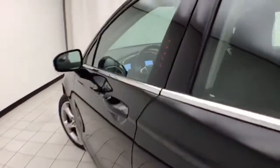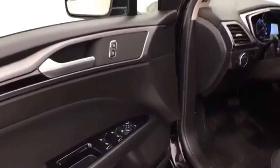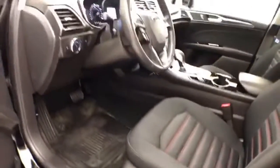This SE has keyless entry, along with touchpad entry. Power windows, locks, mirrors, power seat, along with a tilt and telescopic steering wheel to put you in that perfect driving position. Power moonroof.